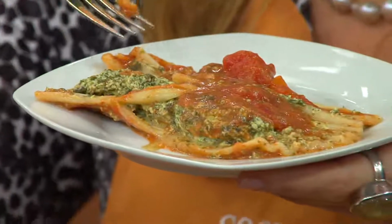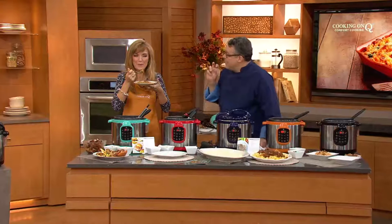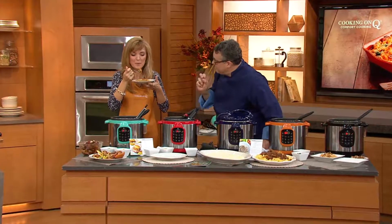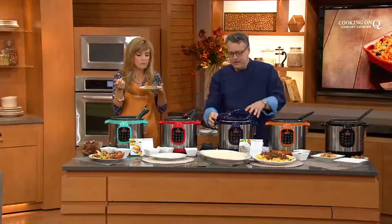And that was done in 10 minutes. Now, the shells are not cooked. 10 minutes? The manicotti shells are not cooked. You're putting them in, and they're still dry. They're still the raw shell. And you build the entire manicotti dish, and then 10 minutes in the pressure cooker.